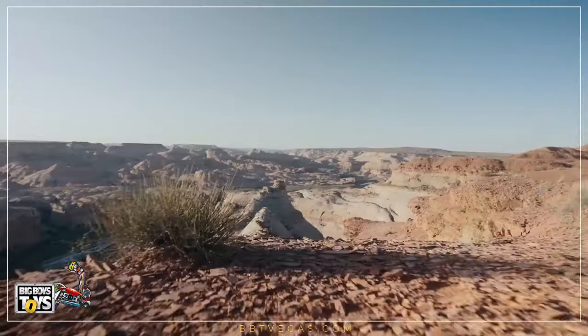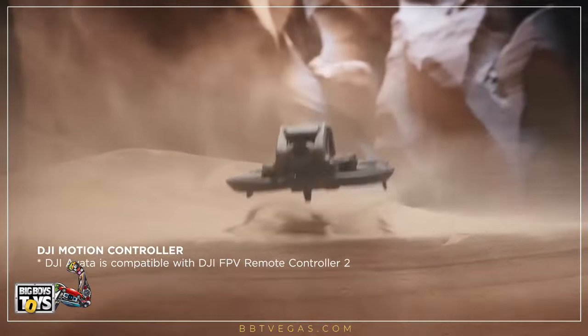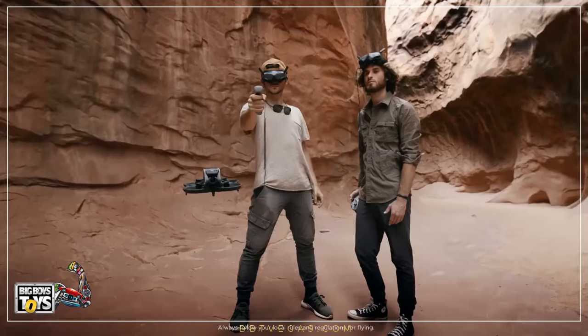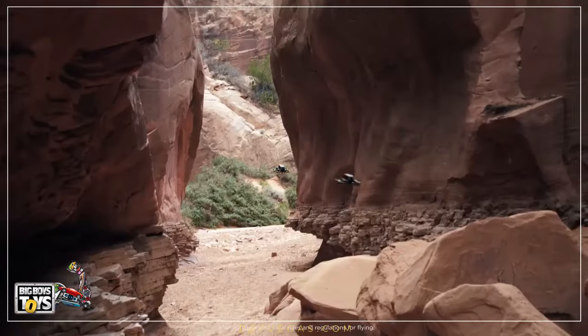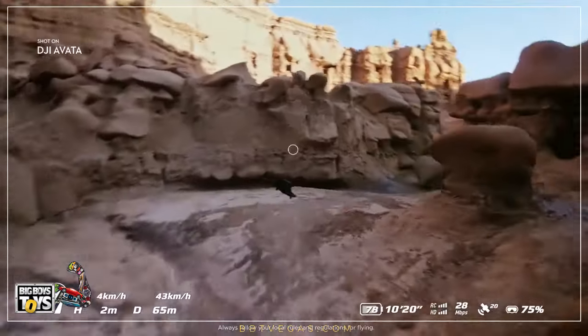Whether you're new to flying or already a seasoned pilot, the motion controller makes you feel one with your drone. Just plug and fly. Pull the trigger and bolt forward. Or turn a corner with the swivel of your wrist. Flying is as easy as point and go.